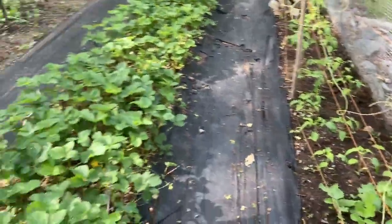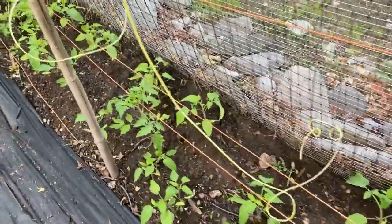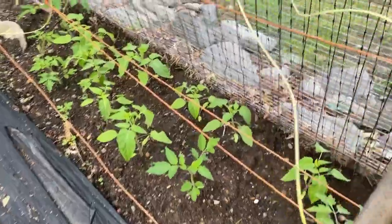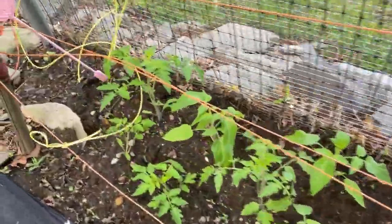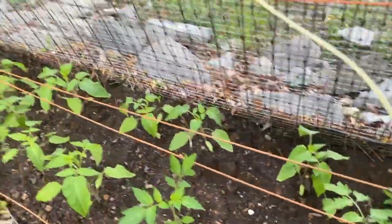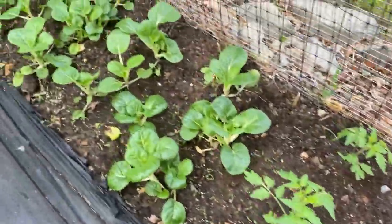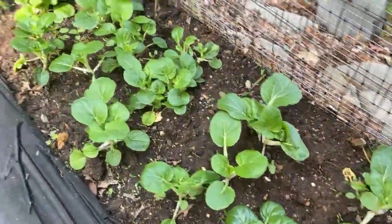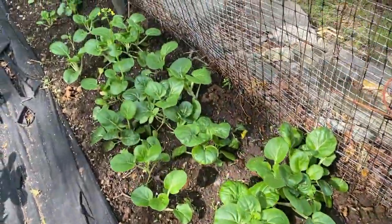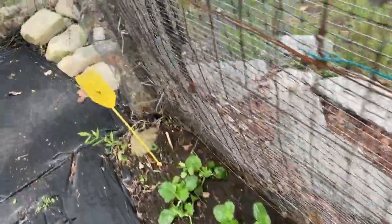So again, the whole stretch of strawberry. And then back over here, have the tomatoes growing. Coming up nicely. And then over here, these are doing really well. A couple more tomato plants, and these are the bok choy. The rain did them really good. They're growing up nicely. And that's it.